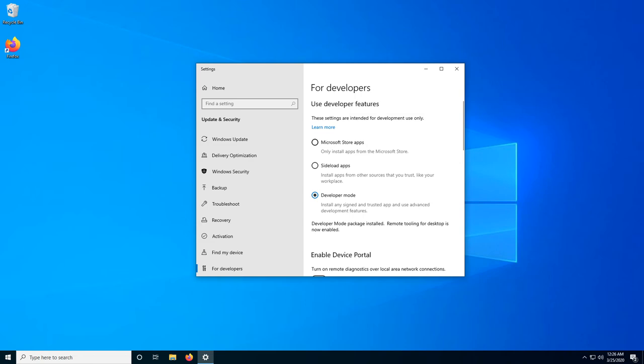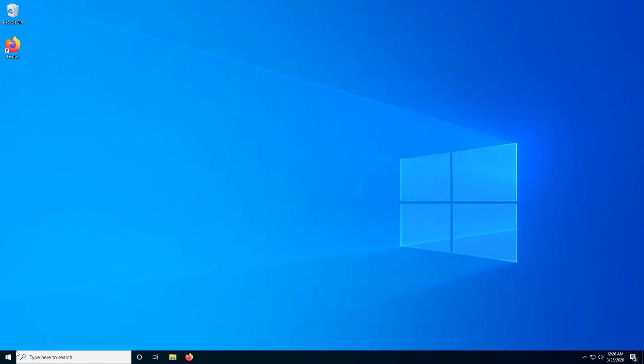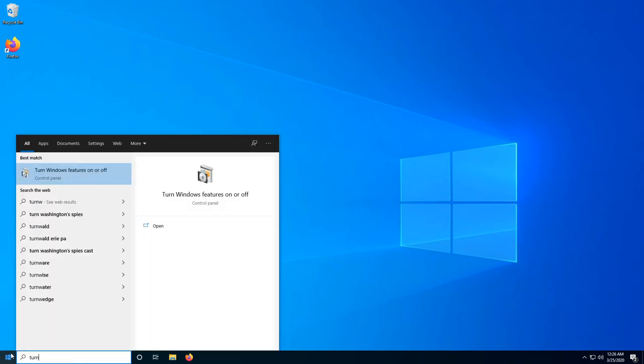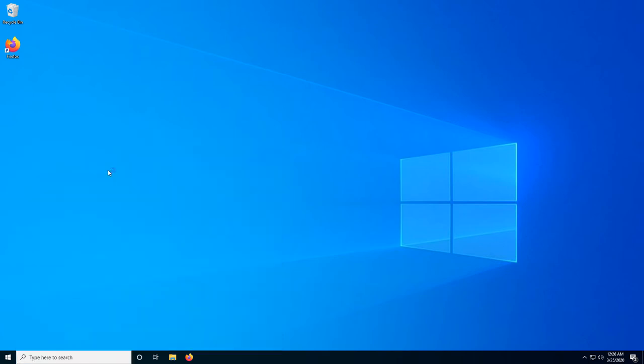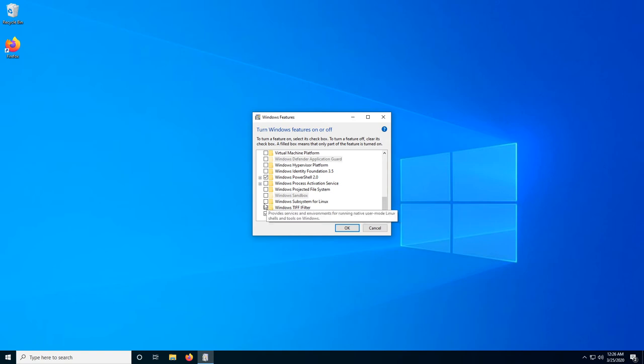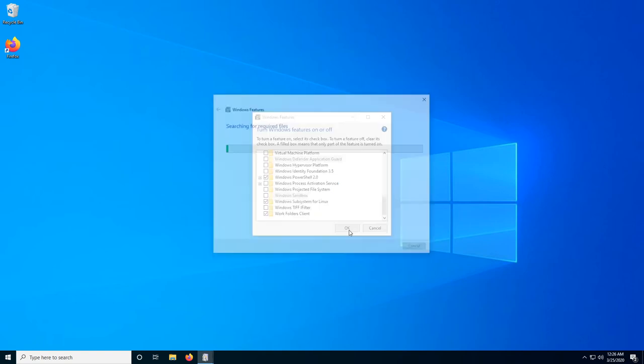Okay, and it looks like developer mode did finish installing, so we can close this out. And the next thing we need to do is go back to the start menu, and we want to look up turn Windows features on or off, and open that up. It's going to take a second for this list of features to populate. And we want to scroll down all the way to the bottom, and we want to check Windows subsystem for Linux, and then hit OK.